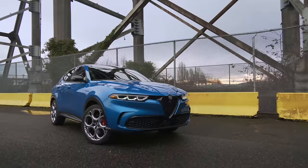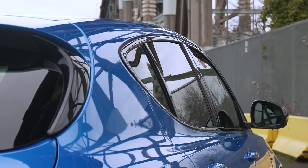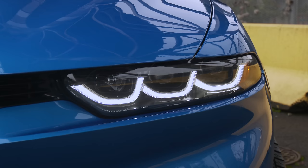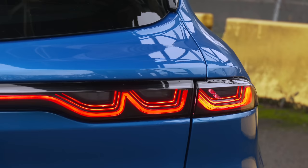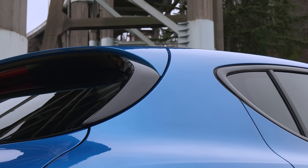Dipped in Misano blue metallic paint, a $660 upcharge, Tonale cuts an attractive profile. It looks nearly identical to the concept first shown at the Geneva Auto Show. Back then, I called it the Tonal. I gotta own my gaffes. The pool ball rack front fascia is unique, and tail lamps get a different pattern than Hornet, but the connection is very clear, which might elevate Dodge, but not Alfa.